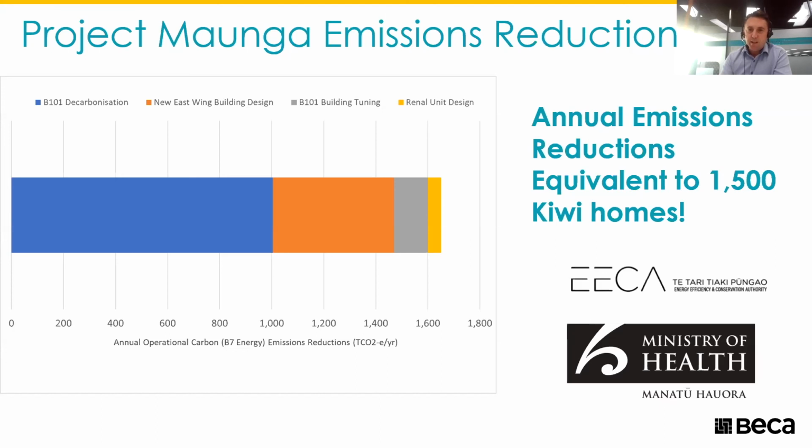I need to mention that the decarbonisation of Building 101 and the renal unit was supported by state sector decarbonisation funding via Paul and the Ministry of Health.